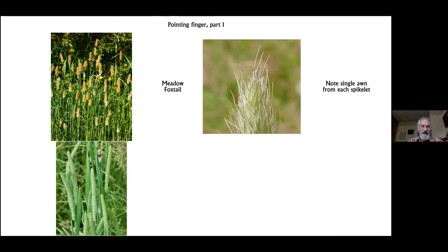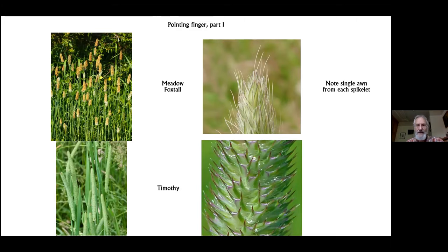Here's some more timothy, another pointing finger type, and a close-up of this spike reveals that there are two glumes, and each of them narrows at its apex to almost an awn, certainly a point. And so a very different look of the spike and the spikelet. And look at the dates as well here, early flowering grass, later flowering.